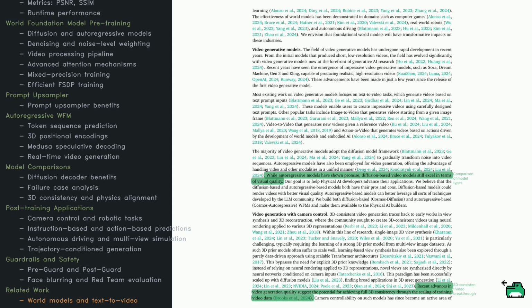Sophisticated models can generate high-res, lifelike videos. Look at Dream Machine or other advanced AI offerings. Two main families of techniques dominate: diffusion models, which excel in visual realism, and autoregressive models, which offer more control and handle multiple inputs. A major hurdle is 3D-consistent video generation, where each viewpoint and frame must remain coherent.